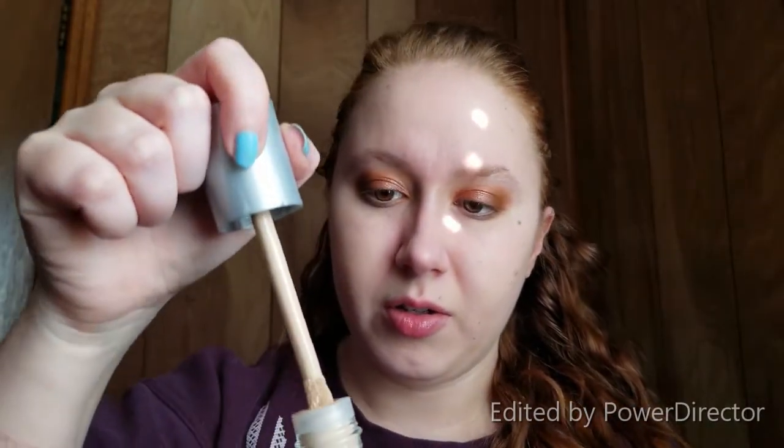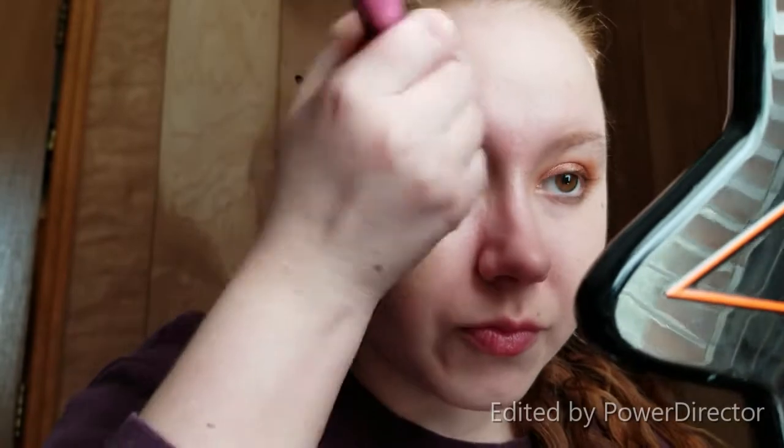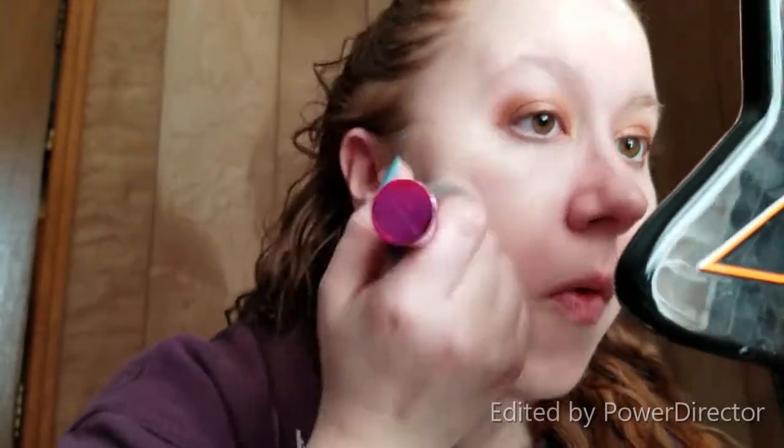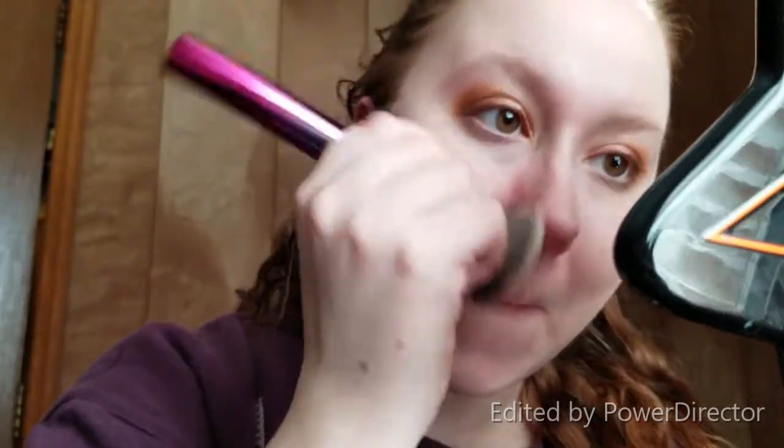I think I'm going to add a little bit more and just see how it builds. That was a disturbing sound if y'all heard that. I'm just going to do a little bit more. And I'm going to bring this up and down on this side. Like there's still a bunch of redness coming through across my nose and right in here.